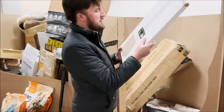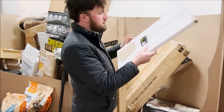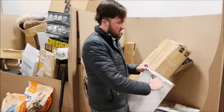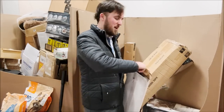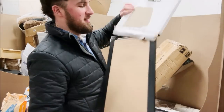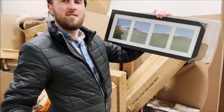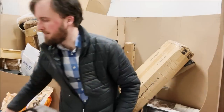This is a black gallery picture frame, 8x20 picture frame with mat to display 4x6 photos. That's a weird thing to buy on Amazon. I feel like you can buy that at Dollar Tree for like $3. But, oh, isn't that pretty? Take the packing material out. Honestly, that kind of looks cool like that. I think we can get $10 for that.